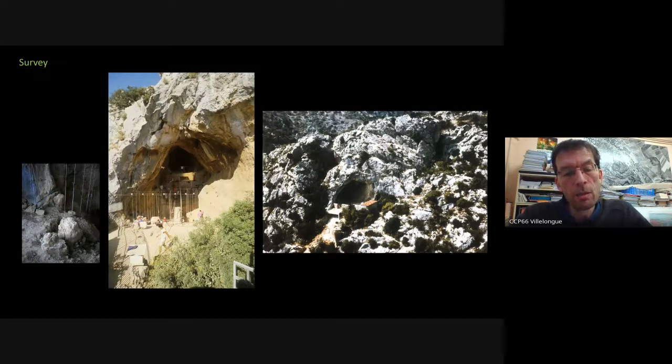And this is evidence that the cave was much more closed than what we see now. With different datings of these speleothems, and with the geometry of the layers, we suppose that the opening of the cave occurred between 35 and 10,000 years ago. So most of the old Middle Pleistocene human occupations took place in a much darker cave.